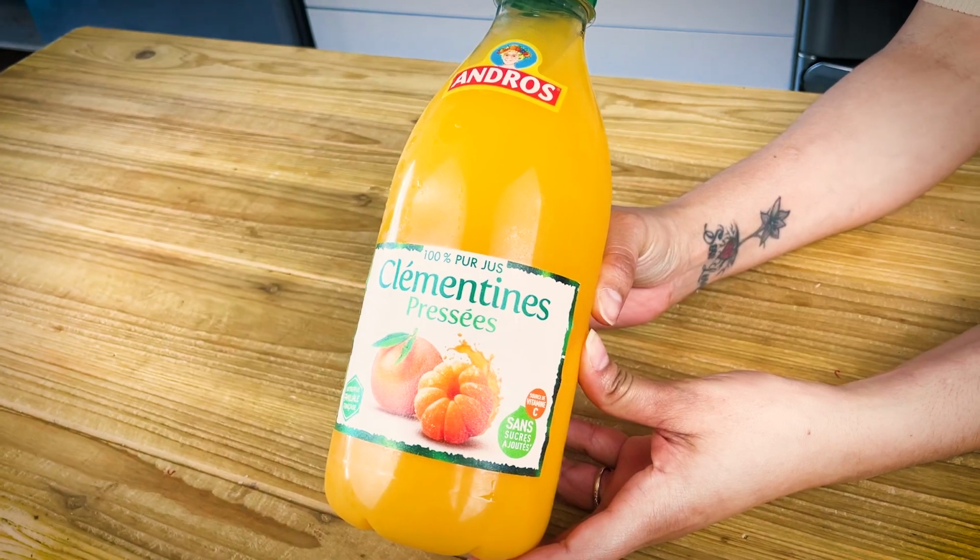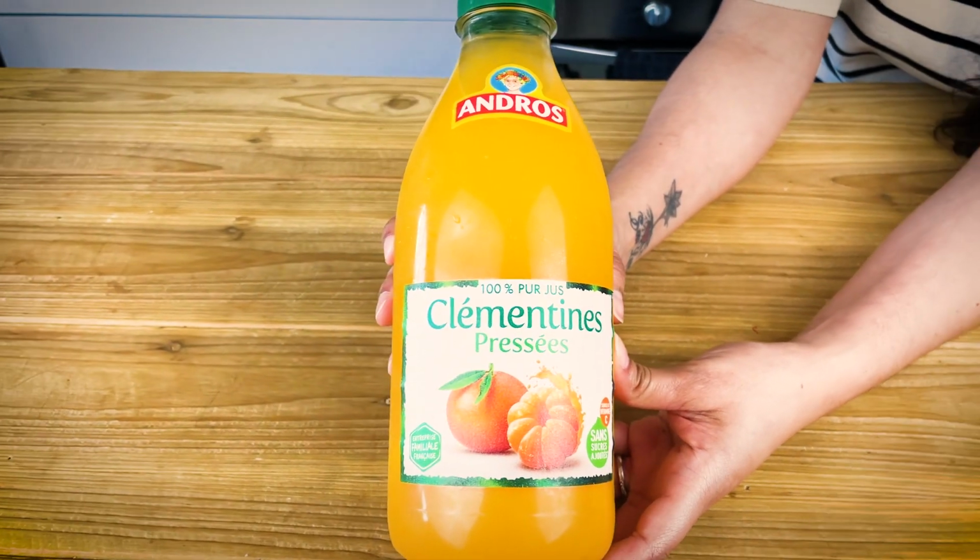And this is the best juice ever. It is so delicious. Andrews. I've only tried the clementine one and the orange juice. I do know they have other flavors, but this one is definitely by far my favorite so far.